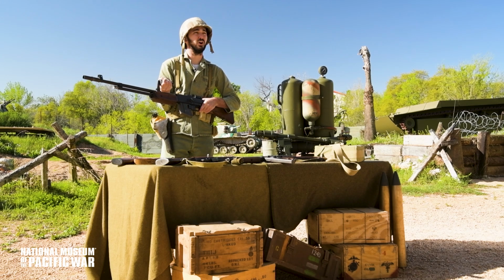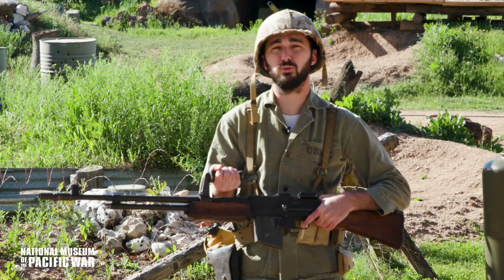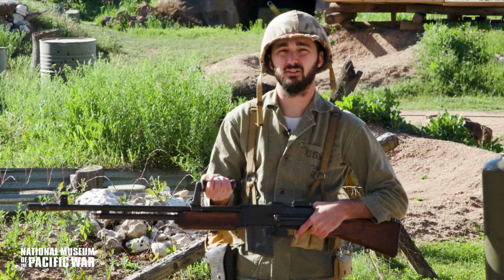Essentially, with a BAR, if you could see it, you could shoot it, and if you could shoot it, you could suppress it. With 2 to 3 BAR men covering the way downrange, the slower elements of the Combat Assault Team could begin their advance.